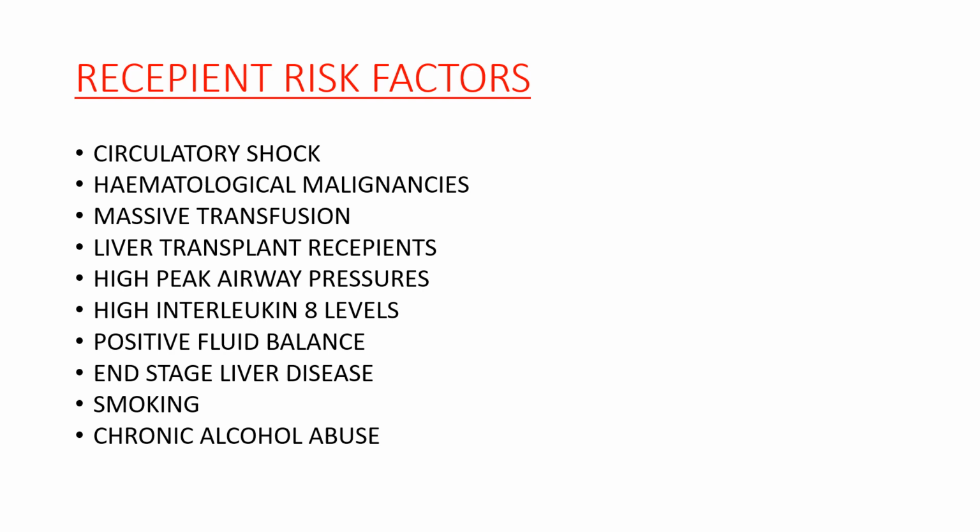So, what are the recipient risk factors? Recipient risk factors for TRALI are circulatory shock, where the patient is already in a stressed state, hematological malignancies, massive transfusion, liver transplant recipients, high peak airway pressures, high interleukin 8 levels, positive fluid balances, end-stage liver disease patients, smokers, and chronic alcohol abuse.